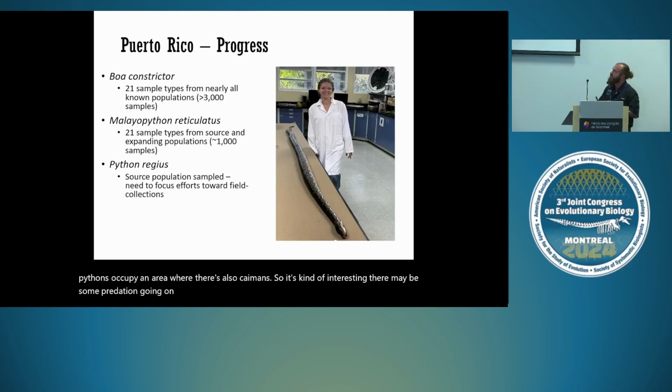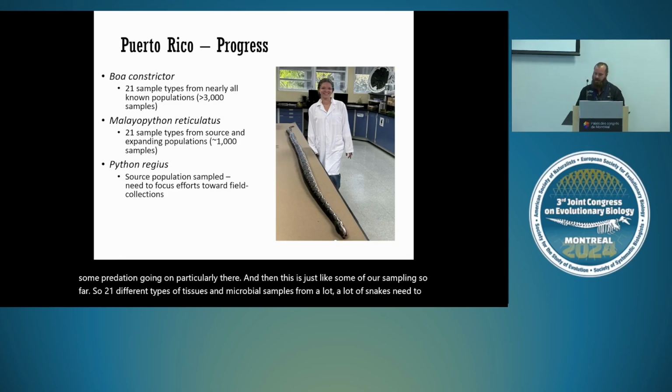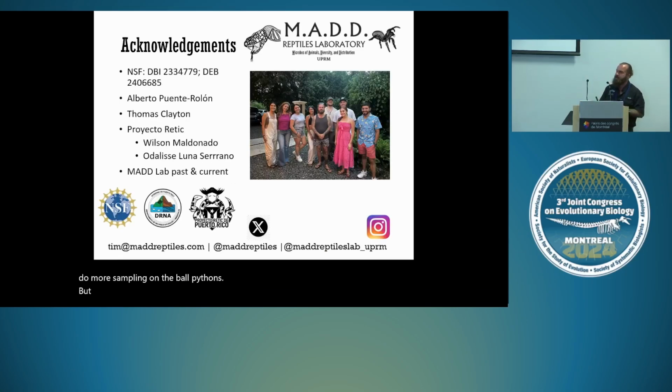And then this is just some of our sampling so far. So 21 different types of tissues and microbial samples from a lot of snakes. We need to do more sampling on the ball pythons. But yeah, I just want to acknowledge NSF and thank everyone. I ran out of time for questions and I thought I would have plenty, but catch me later.